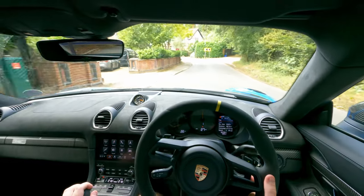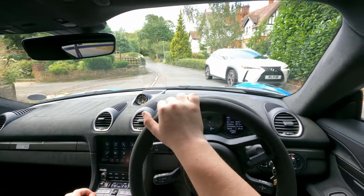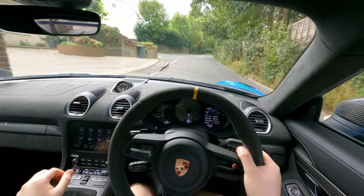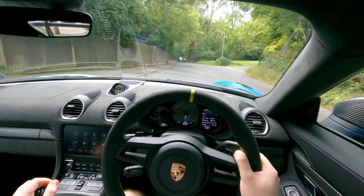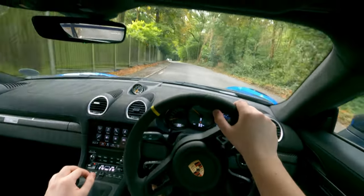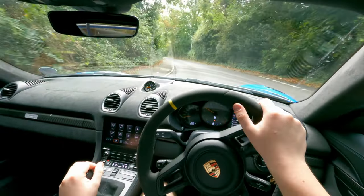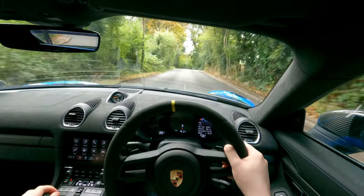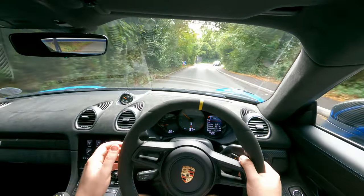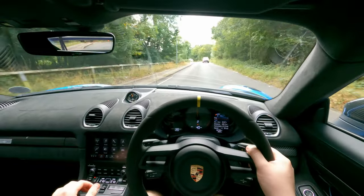Saying it's so narrow, I'm not really worried about tight roads like this, because you know you can just turn. It's pretty good when it comes to that. Not turn, you can fit. The problem with driving this car on British roads is that they're super bumpy. As you can see.